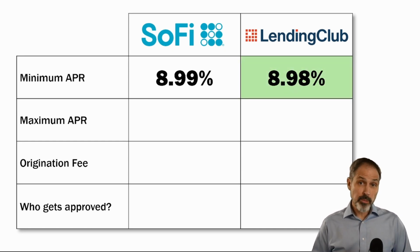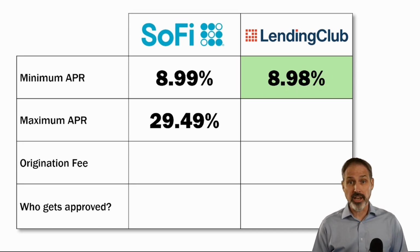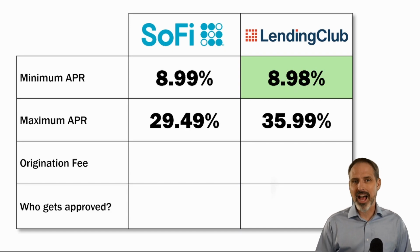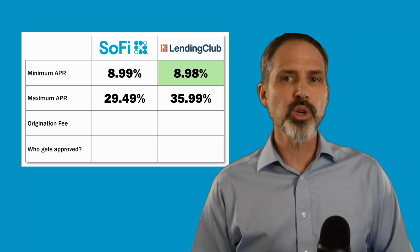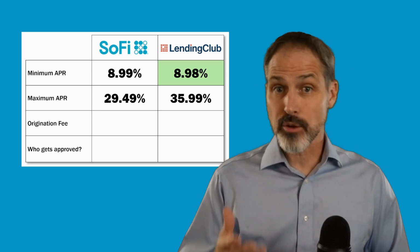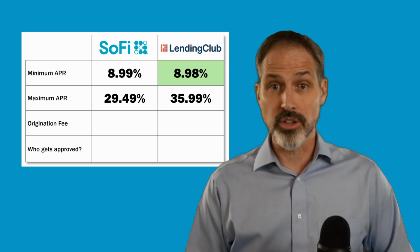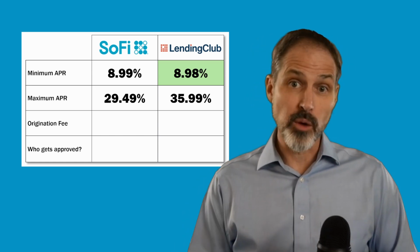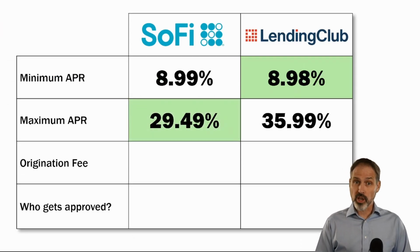SoFi's maximum APR is 29.49%, so just under 30%. LendingClub's maximum tops out at 35.99%. What interest rate each of these companies offers you will depend on your personal financial situation. They will look at things like recent payment history, amount requested, and debt-to-income ratios. So just because SoFi's top rate is lower, it doesn't mean that they would give you the lowest rate. Still, we are going to give them credit for the lower top rate.